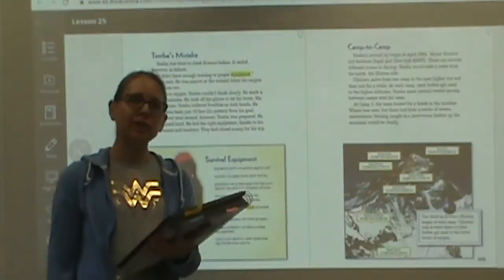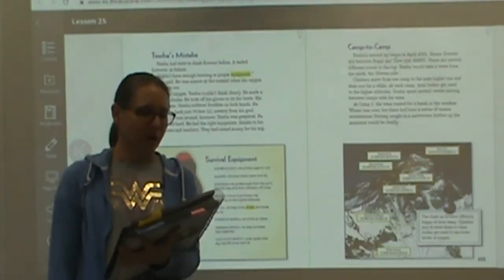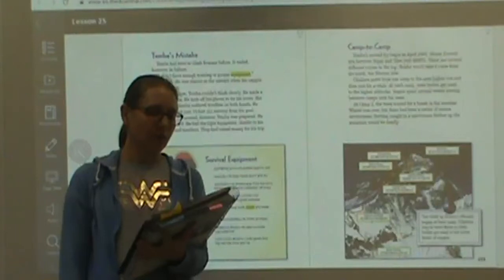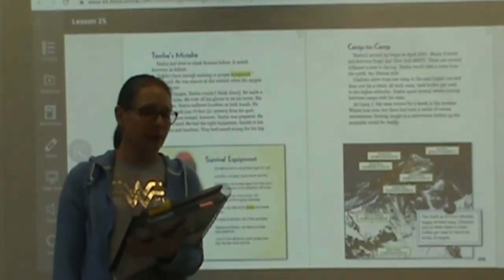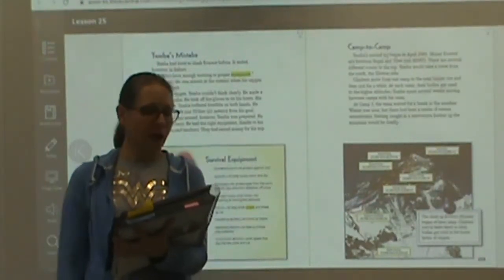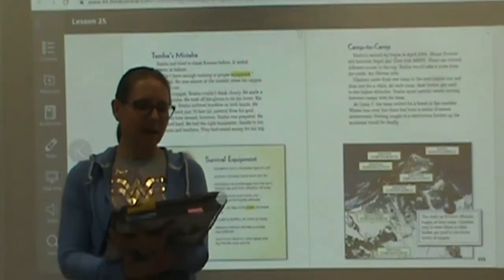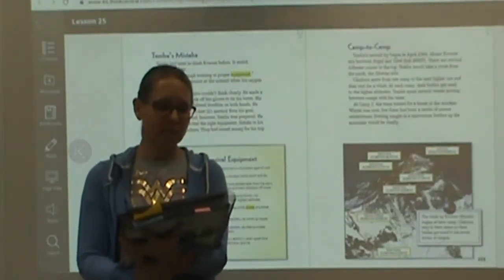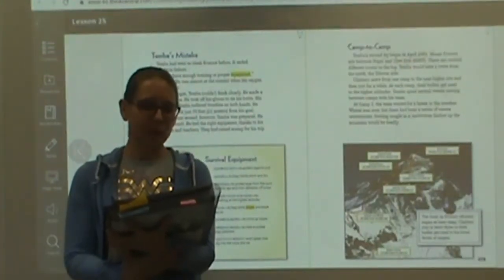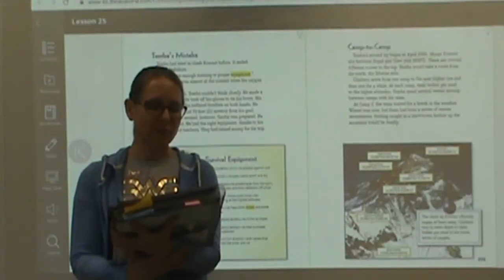Page 354. Tempa had tried to climb Mount Everest before. It ended, however, in failure. "I didn't have the training or proper equipment," Tempa said. He was almost at the summit when his oxygen supply ran out. Without oxygen, Tempa couldn't think clearly. He made a terrible mistake. He took off his gloves to tie his boots. His fingers froze. Tempa suffered frostbite on both hands. He had to turn back just 70 feet shy from his goal.